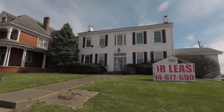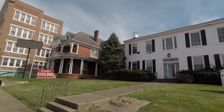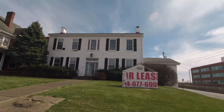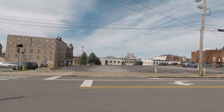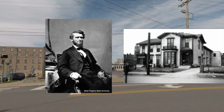Now this is the front of the hospital, and this was here in 62, I do believe, when they started, or 61. I hope they don't tear it down. But right across the street was Arthur I. Borman's house, first governor of West Virginia, and they tore it down when I was a kid.